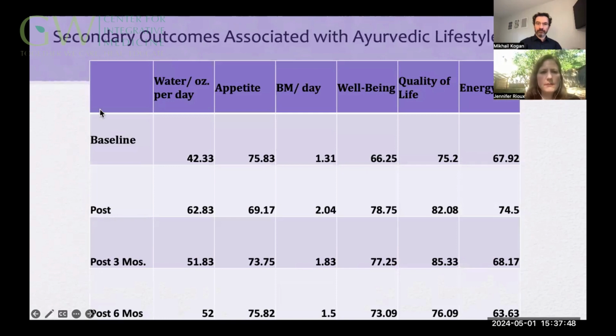I wanted to mention some secondary outcomes that are important in Ayurveda, but not often considered in other systems of medicine. Hydration is very important for proper nutrient uptake, metabolism, and even elimination. And in Ayurveda, the number of bowel movements we have per day is important because we want to see a relatively balanced relationship between input and output.